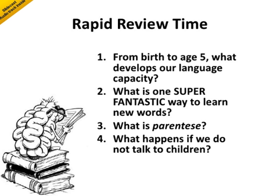Excellent. So AJ's got a response in. Yes, reading is a type of experience. Perfect. Talking, yes. Absolutely. Exposure is an excellent answer. So you're right. From birth to age 5, our language capacity is developed through experience, and experiences include things like reading, listening to human voices, talking, social interaction, and a language-rich environment.